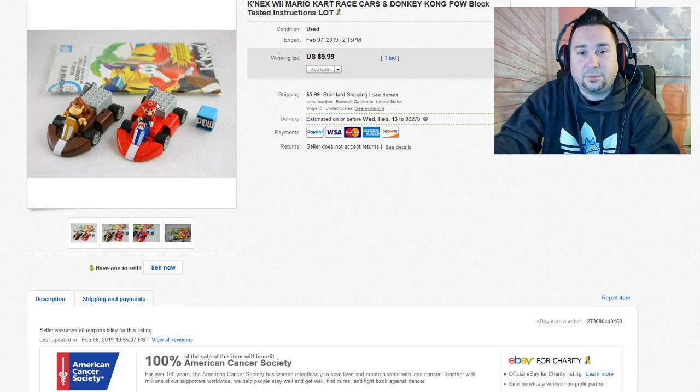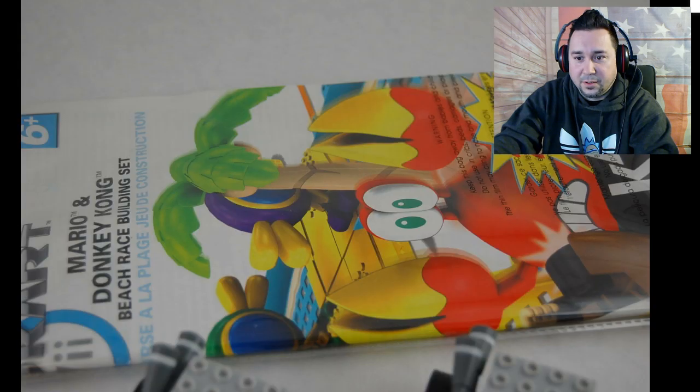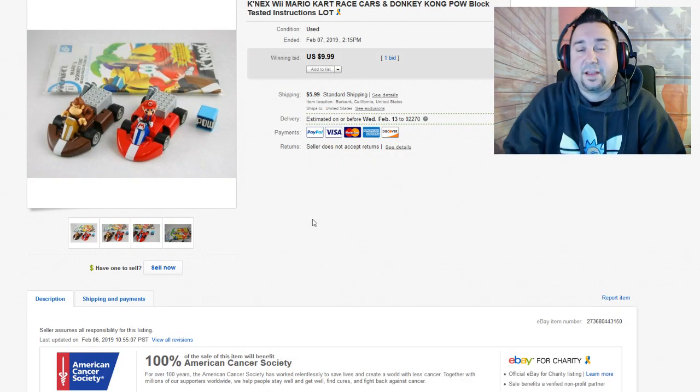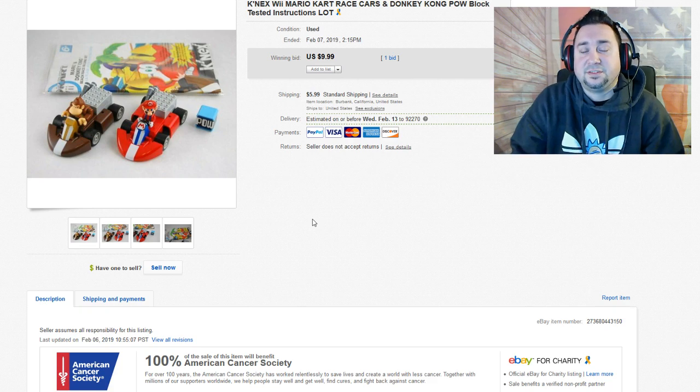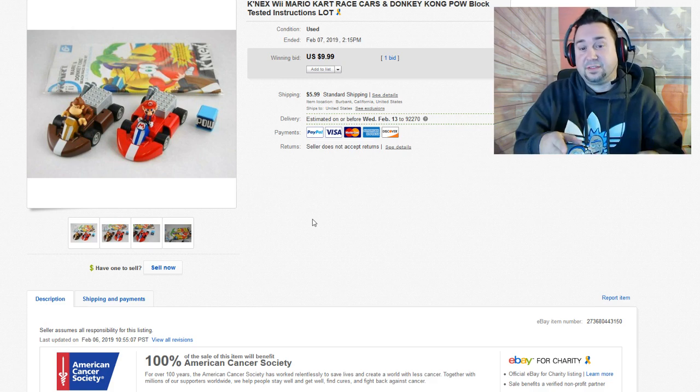Some of these sealed ones. Let me see if I have a close-up photo of the Connects logo, so you can see it, as best as you're going to get. Look out for Connects Mario Nintendo racer sets, Mario Kart sets. Some of the sealed ones go for a pretty good amount of money. There's a few of them that go for over $100. This set that this came from, if it was sealed, goes for between $150 to $200 on Amazon.